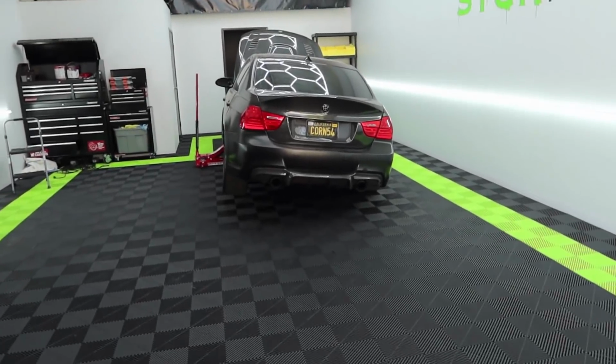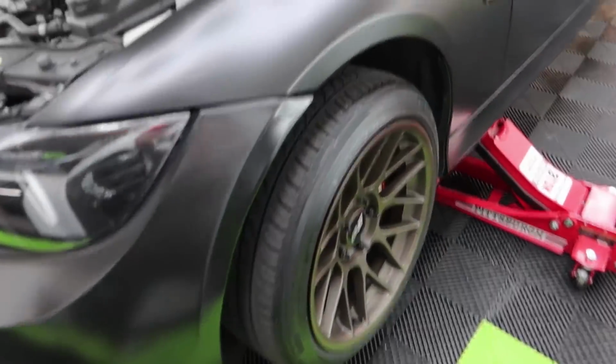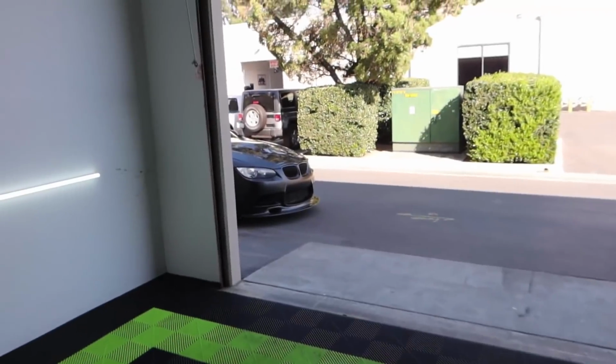We got the homie Manny doing an oil change. Damn. Engine swap or what? Maybe. Yeah, Manny's car is also satin black. Same exact wrap as that one. It'd actually be a cool picture putting them together.